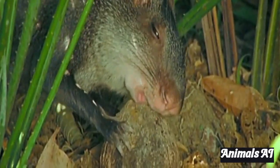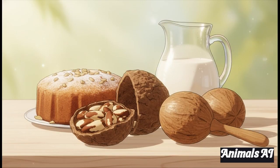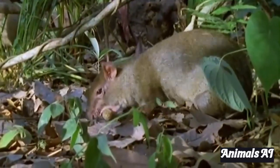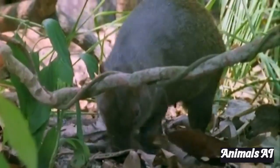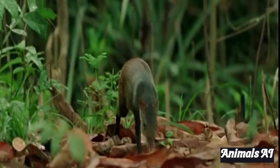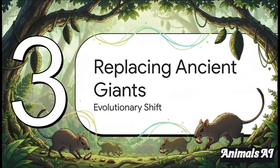And without the agouti continuously planting these 500-year-old trees, indigenous and riverine communities would actually lose a vital cornerstone of their daily nutrition and culture. Because Brazil nuts aren't just a snack, right? They're absolutely essential for traditional padomiu or manzape cakes. They provide these great nutritious milk alternatives, and the empty shells are even crafted into musical maracas for traditional dances. It's the whole shebang. But how exactly did a 9-pound rodent end up shouldering the responsibility of maintaining the entire Brazil nut tree population?